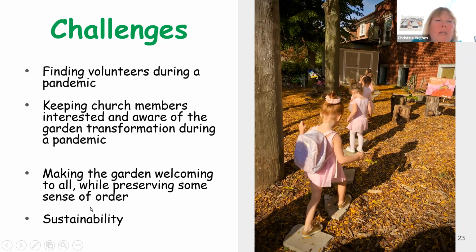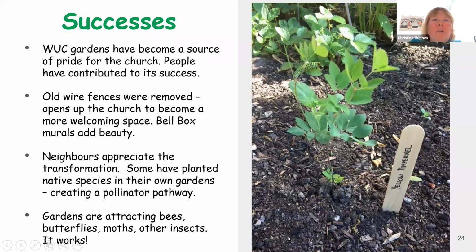And then just the last point is around sustainability. So how to keep things going. The grant will be used up, but I think we should still be fine. The plants will be there, but just having more people to help out would be great. And then here are some of our successes.